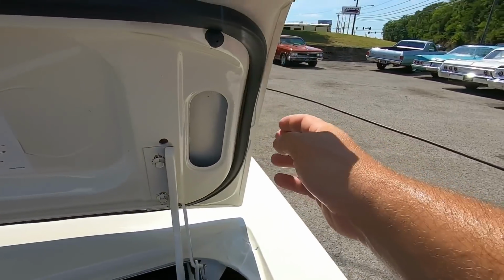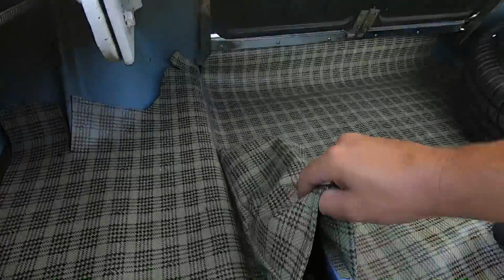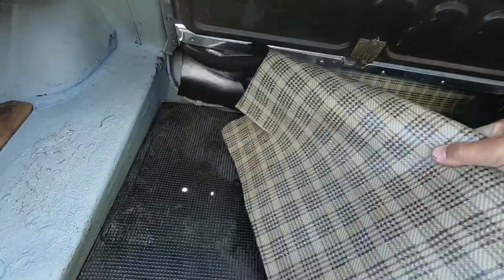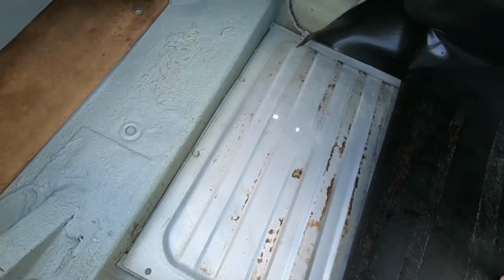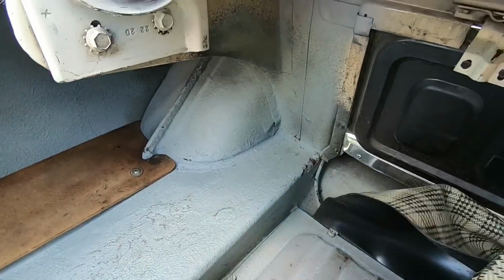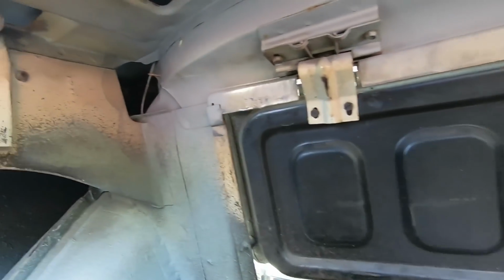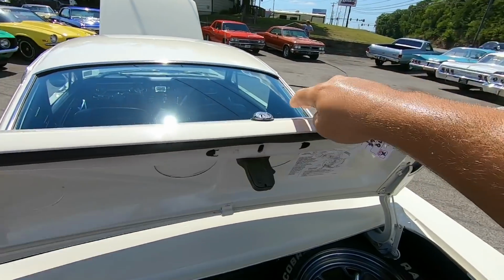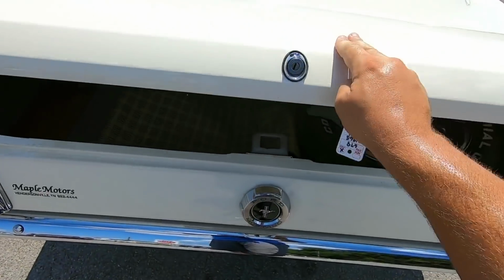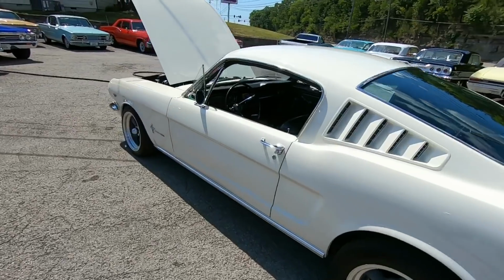Spare tire in the trunk here. Weather stripping's been replaced around the lid. I'm gonna have to pull this up, see if there's any water or moisture in here. I ain't got another mat under here. Gotta pull it up too. Looks fairly solid. Nice and clean. Go ahead and shut the trunk down here. Give it a good boot down. New weather stripping's kind of pushing it up a little bit. Hopefully it seals up nice. Didn't see any water in there.